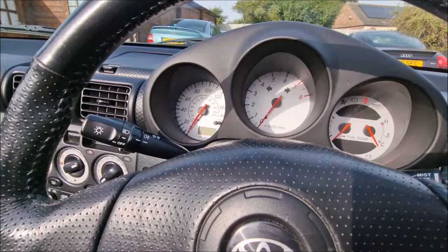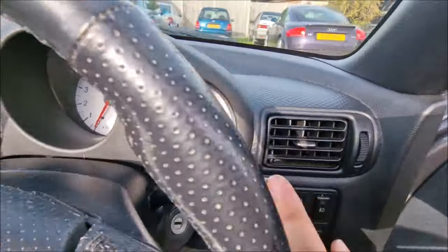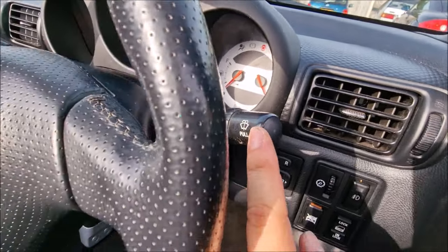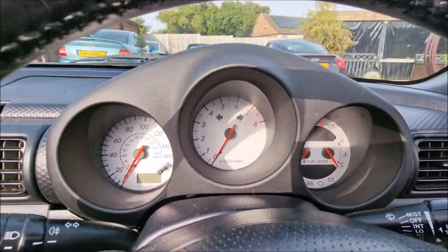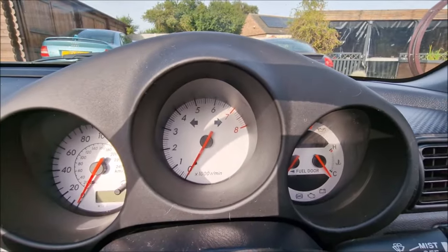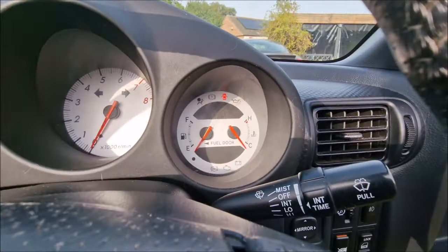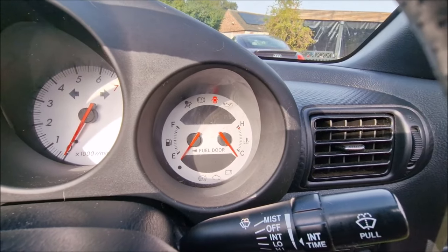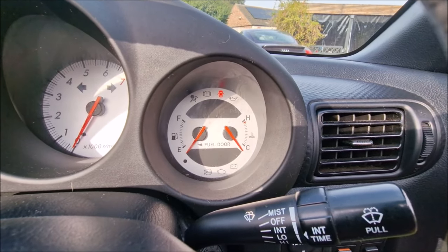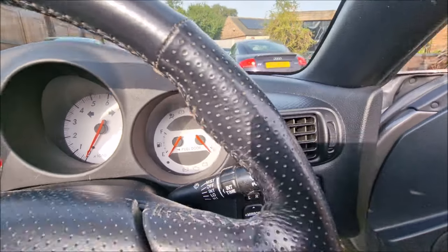Looking at this, we've got your indicators left and right, you've got your light control stalk here, and here is your window wipers. And actually, your clocks here are quite busy. You've got your RPM in the centre, you've got your speedo off to the left, and everything else to the right. You've got a big thing that says fuel door to the left. Not sure we needed a big thing that said fuel door. You've got your fuel gauge and you've got your temperature as well.